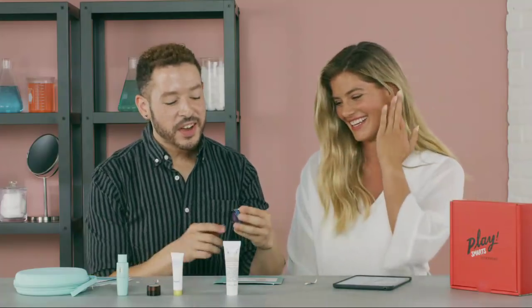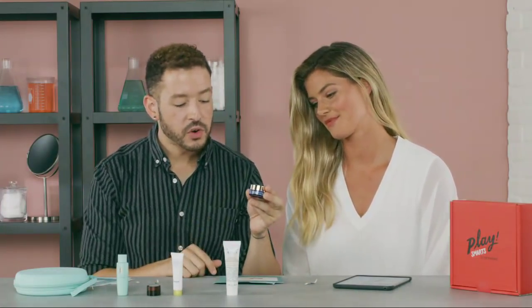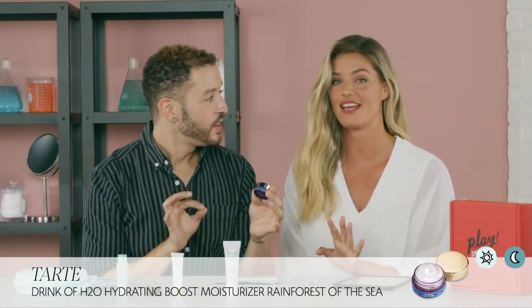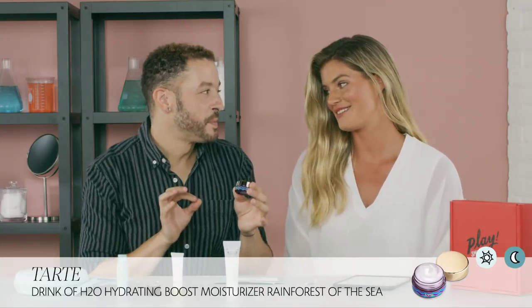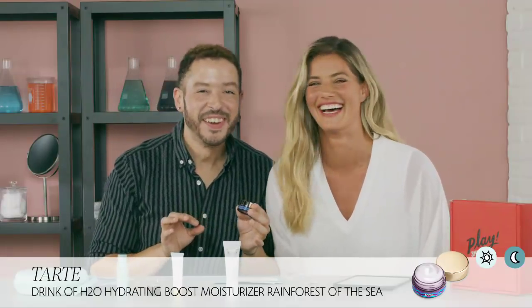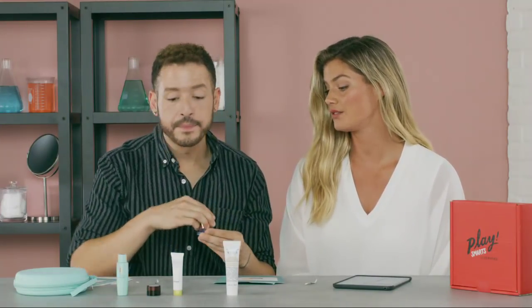Okay. So we're going to move on to the last product. This is actually from Tarte. And this is called the Drink of H2O Hydrating Boost Moisturizer. I love this packaging. I have to point that out. It's so cute. It's really cute colors, the gold. Yes, we're getting mermaid vibes, right? Of course. Look, our little beach babe. I love it. So this is actually from the Rainforest of the Sea collection from Tarte. So it's actually exclusive to Sephora, which is really, really awesome. We love that. This is technology just for us.